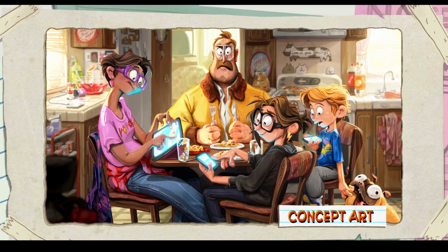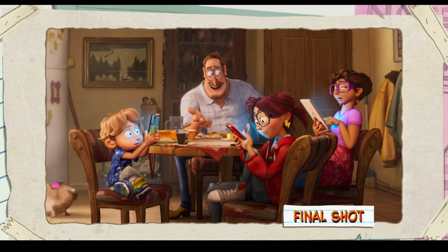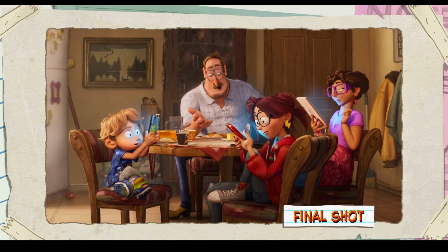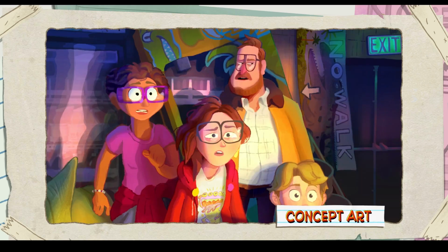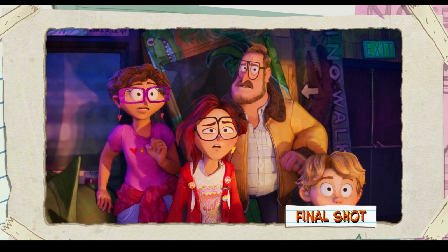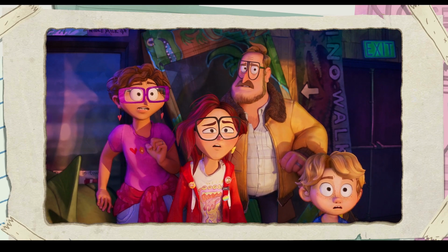So the Mitchell family, our stars of the film. Here is one of the visual development paintings that we really based a lot of our work on. Some really great concept art. Here's the final shot based on that concept art, one of our early comps. And you can really see how much we would push the characters and their style depending on the time in the movie. Here you can see they're actually even more graphically treated than when they were in the house.